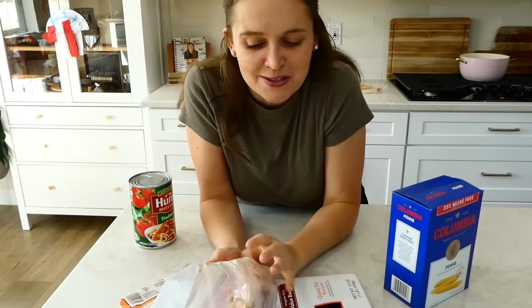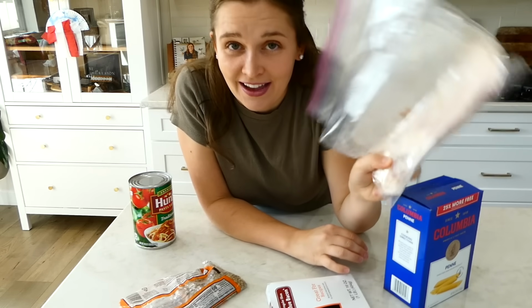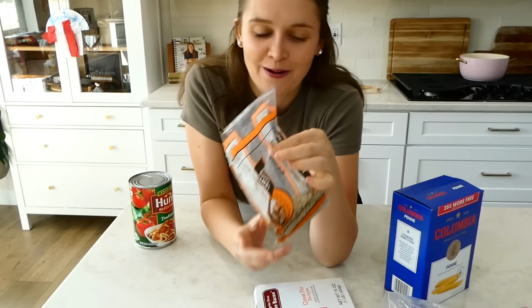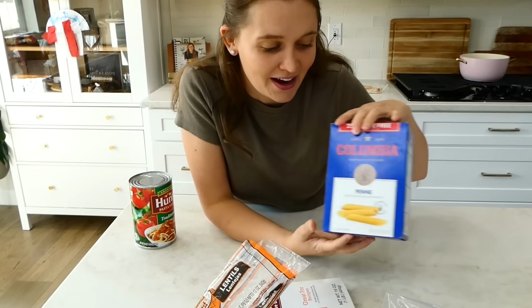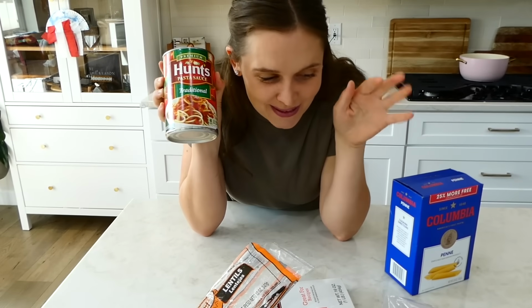It is dinner time for day 5, and I have something kind of cool up my sleeve. So I still have my bacon. This is my other half of the bacon that I used earlier this week. I have a little bit of lentils left, and then I have a bunch of pasta and some pasta sauce. So I'm thinking like a bacon lentil pasta. I'm excited about this. Let's get to it.